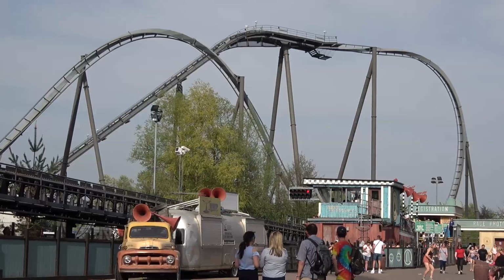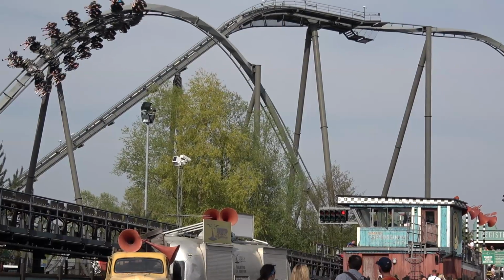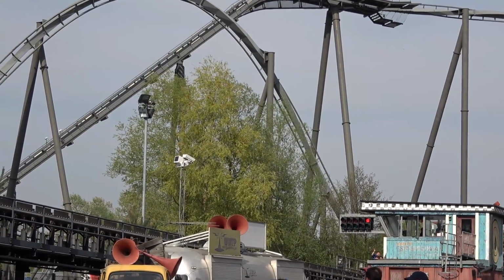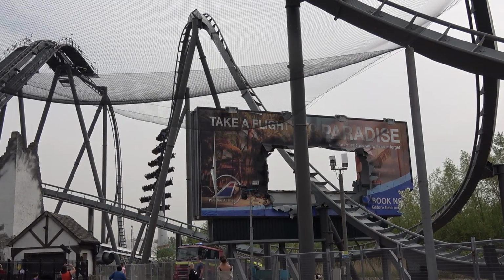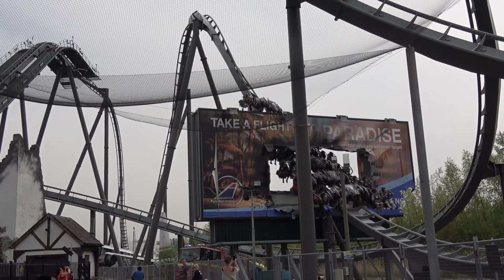And then of course you make your way up into a 100-foot tall 0G roll, another wonderful element of the ride. The fact it's so tall as well, and you go through it so gracefully, so slow, and you're just hanging there in your seat. It's a great element. For me, the left-hand side of the Swarm is probably a little bit better than the right. However, they're both really enjoyable.